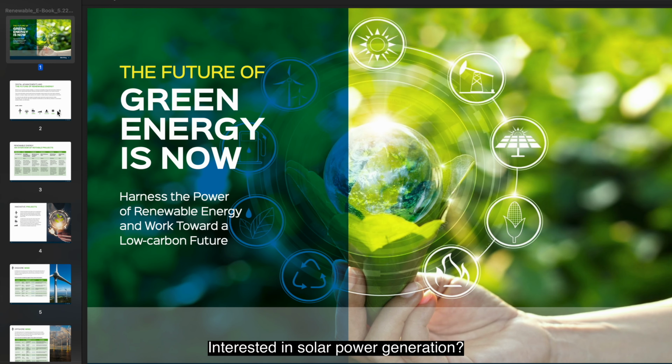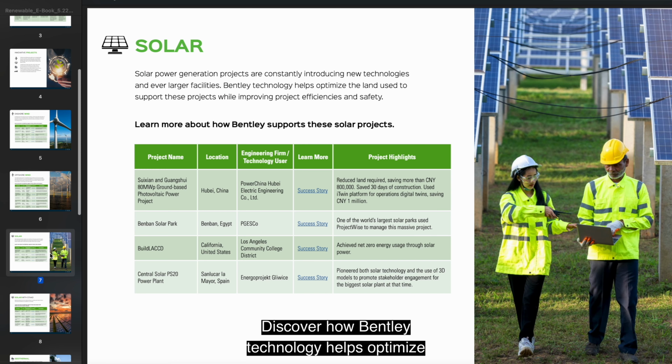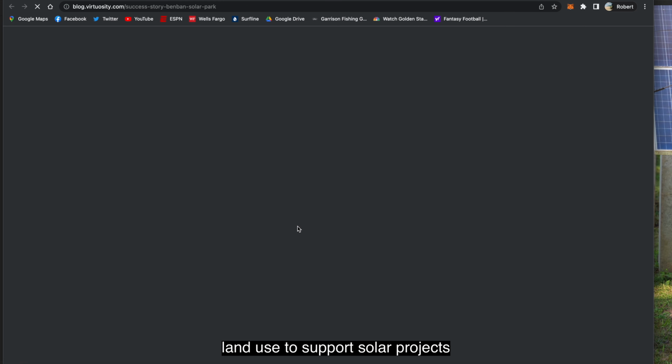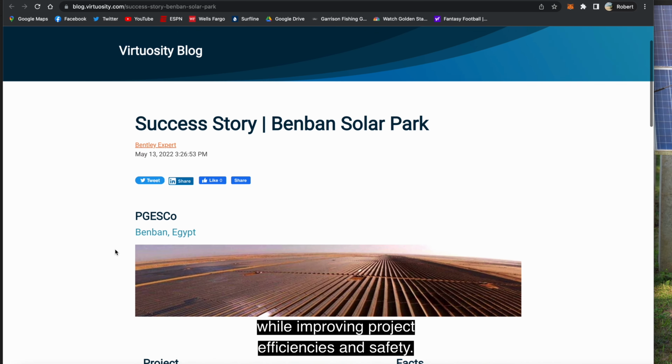Interested in solar power generation? Discover how Bentley technology helps optimize land used to support solar projects while improving project efficiencies and safety.